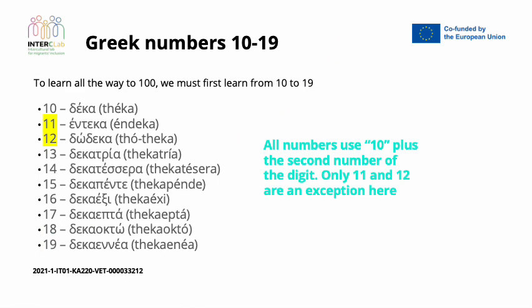Now, if you have listened closely to the way that I was pronouncing these words, what you may have noticed is what I have written down for you here on the text on the side: all the numbers from 10 to 19, except 11 and 12, are the number 10 plus the second number of the digit. Let's see, for example, 13. 13 is 10, and 3.